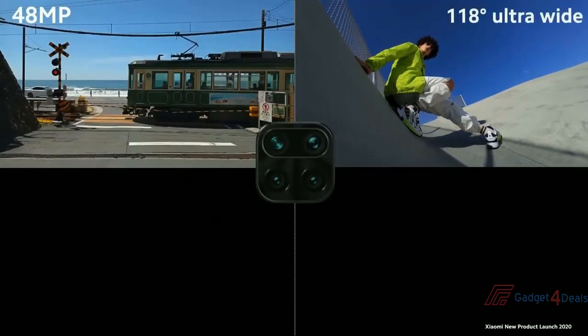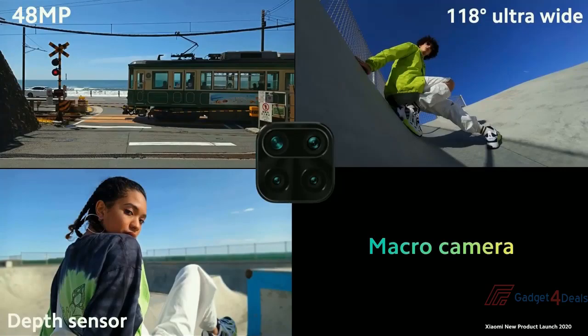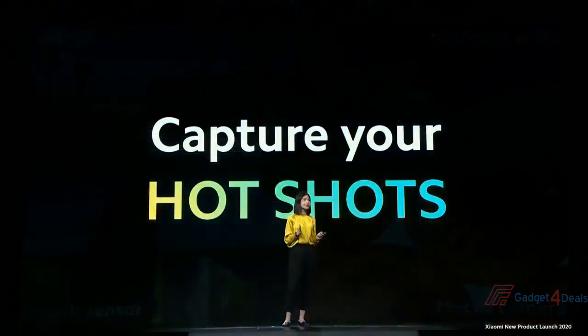Next, depth sensor for great portraits. So here we could see that the edge detection is absolutely phenomenal, and the bokeh is flawless and smooth. So finally, we have the macro mode. You're able to capture tiny details. Here you can see that even at such close range, details are preserved with precision. So with the Redmi Note 9, you effortlessly capture your hotshots.